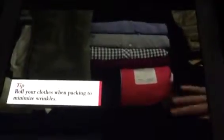And I've picked up a few good hacks along the way. Today I'm flying to Tokyo, and I want to take you along with me so that you can see some of these tips in action.